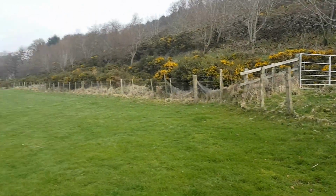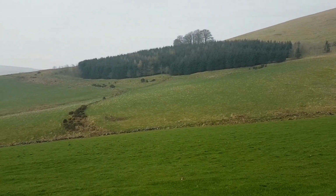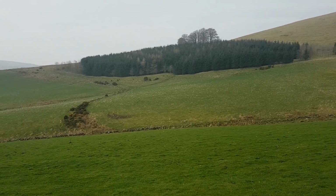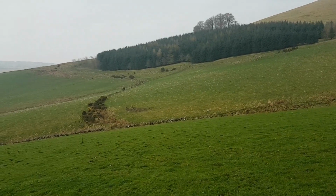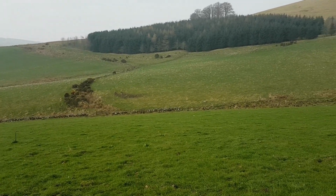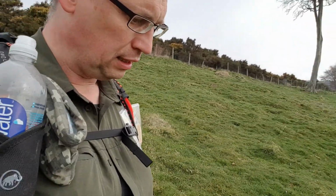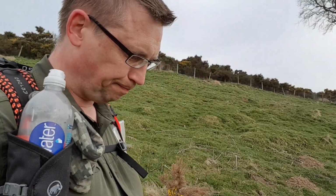From this hill through the grass, and I think to the forest, or on the edge of it. No visible path, but I can see the marker, so we'll follow it. The map says that this is the part where you need to be careful and follow the markers, because it's easy to get lost.